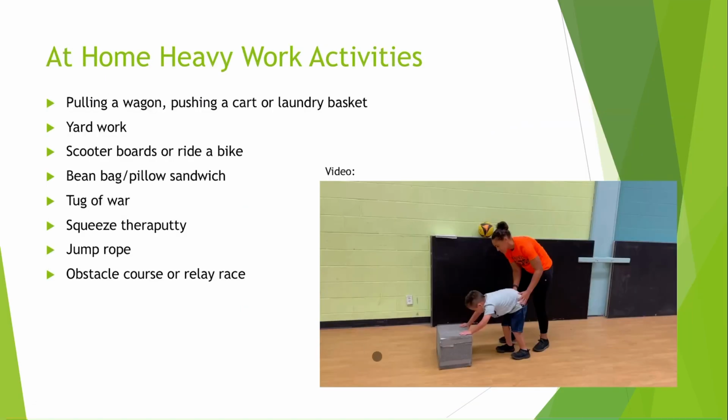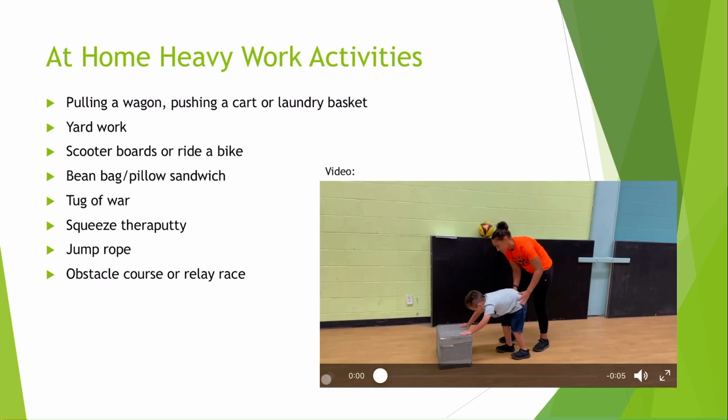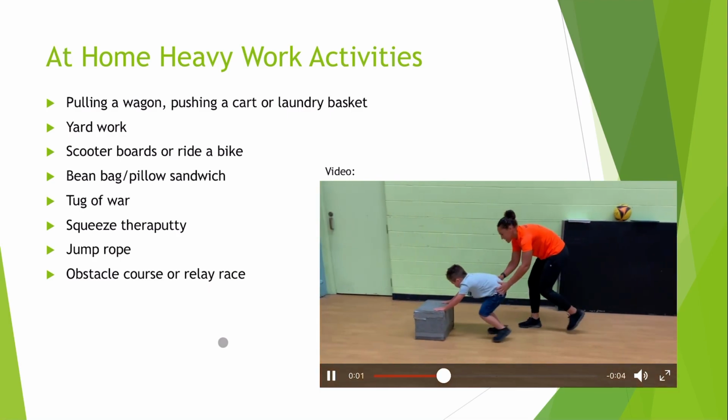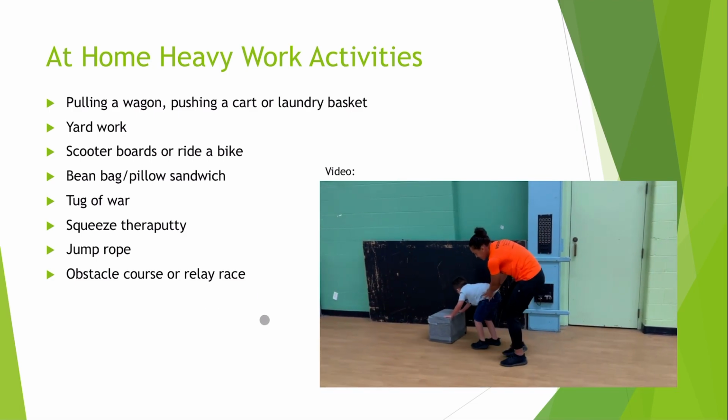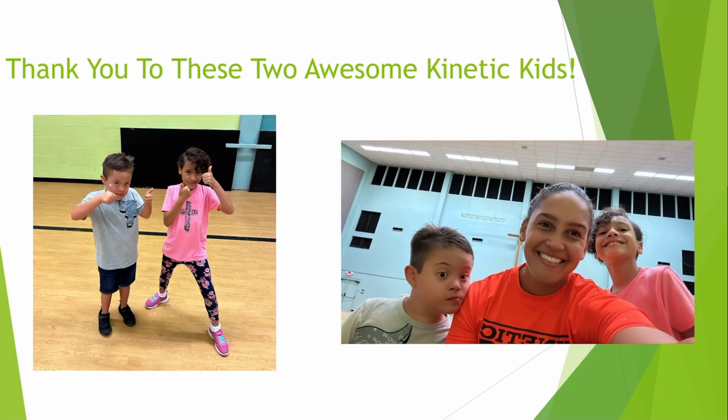And then these are just some at-home heavy work activities that parents ask for, any extra ones. Or say you're at soccer and you want to do a relay race, that's totally fine as well. These are just some other good ideas for heavy work.